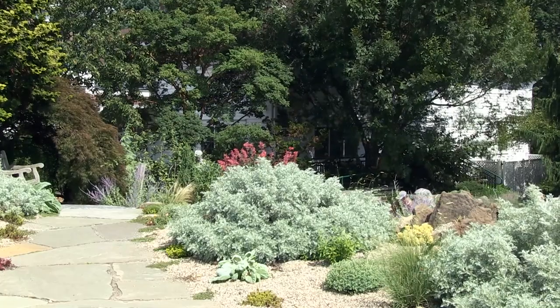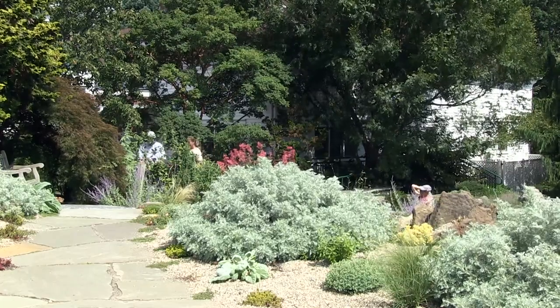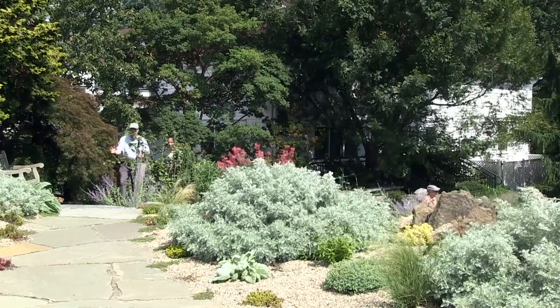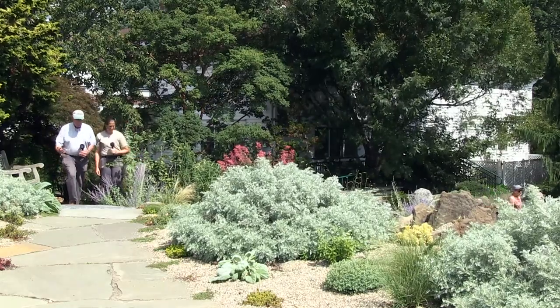Now as we look at the stone steps here, these are really accentuated nicely because the path narrows down as we go through this planting. And then when you come up to the top, it's like, oh, wow, look at all this. Walking to something completely different. It just opens up right in front of you. I love this.